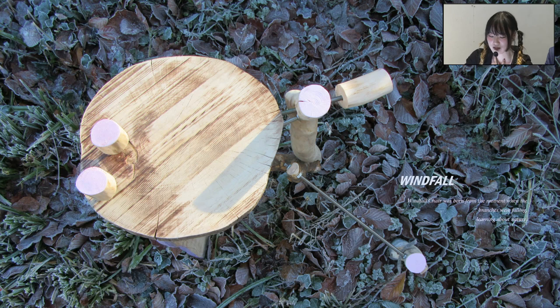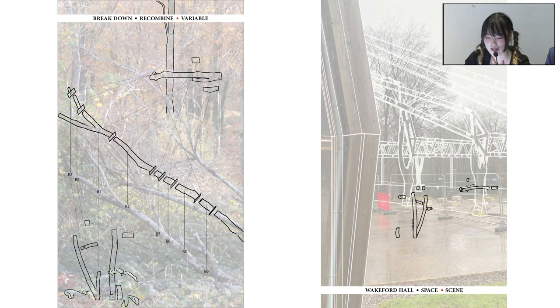So the first chair, I named it Windfall, which comes from branches falling on the ground, in an attempt to learn about nature. The first step is to break down and reorganize one branch to create two different forms of the chair. As far as possible, use all pieces of the branch. One form, I think, is standing alone, which can be a chair or a shelf. Reorganize geometry forms and triangular truss.